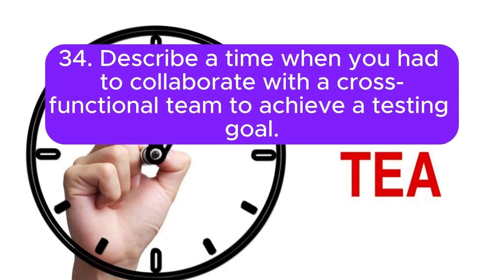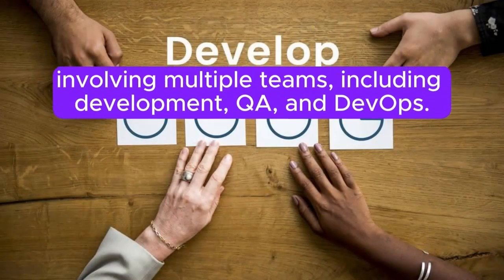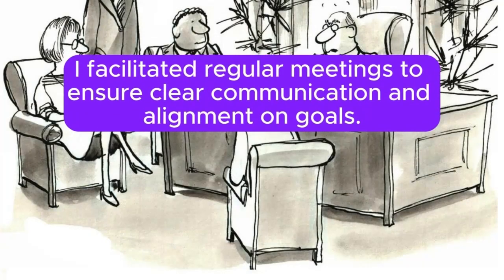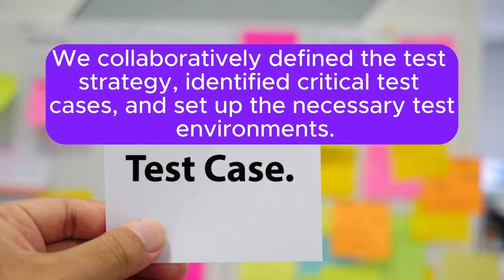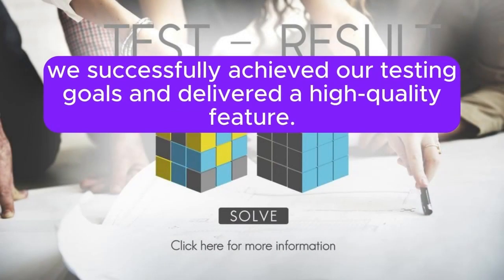34. Describe a time when you had to collaborate with a cross-functional team to achieve a testing goal. Answer: In a recent project, we needed to implement end-to-end testing for a complex feature involving multiple teams, including development, QA, and DevOps. I facilitated regular meetings to ensure clear communication and alignment on goals. We collaboratively defined the test strategy, identified critical test cases, and set up the necessary test environments. By fostering a collaborative environment and maintaining open communication, we successfully achieved our testing goals and delivered a high-quality feature.